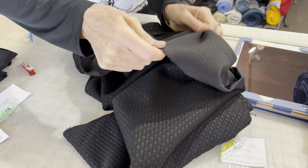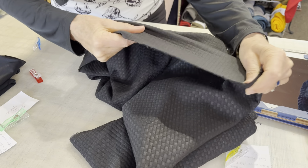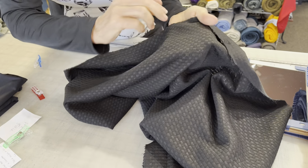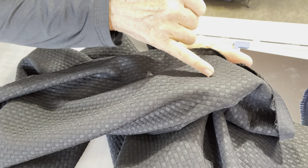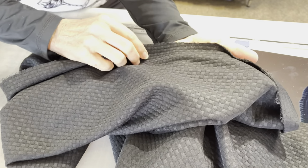It's got, you know, reasonably good side to side stretch. Nice little lengthwise stretch, but it's much lighter than any that we've ever had. And it's got a really interesting back on it. It's almost like basket weaving. It looks like it's going left to right and then up and down, and it just creates a really cool pattern.